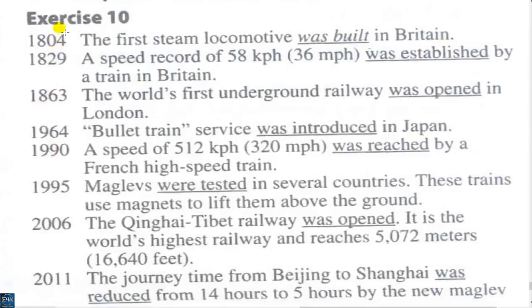Exercise number 10. 1804. The first steam locomotive was built in Britain. 1829. A speed record of 58 kilometers per hour, 36 miles per hour, was established by a train in Britain. 1863. The world's first underground railway was opened in London.